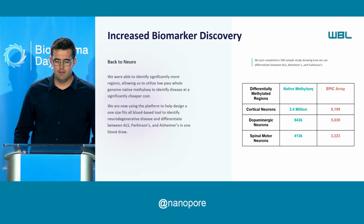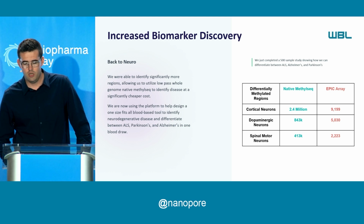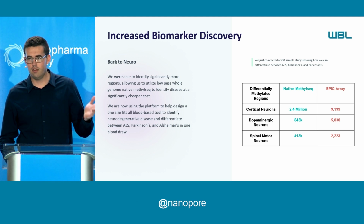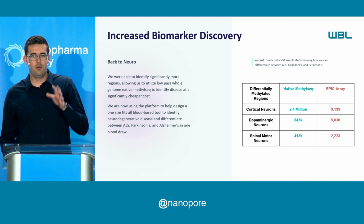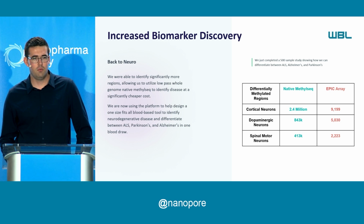As we did our models to identify our biomarkers for cortical neurons on the EPIC array, we started off with roughly 9,000 predictive sites that were able to differentiate between cortical neurons and anything else in the bloodstream. When we run it through our new method, we average 2.4 million predictors. For dopaminergic neurons, we went from 5,000 up to 843,000, and spinal motor neurons 2,000 to 413,000. So hopefully that ingrains in your mind that there's a lot of biological information that we are just flat out missing on current methylation platforms. And by utilizing ONT, you can get a lot of insight into signal that otherwise you're just missing. One of the exciting things is you can do this at a significantly cheaper cost than the EPIC array.